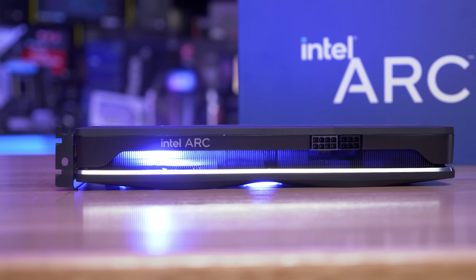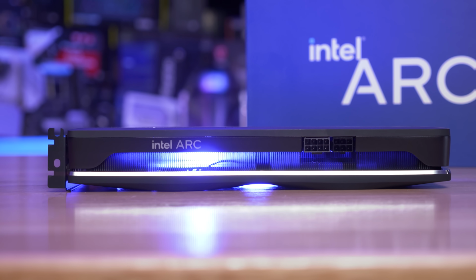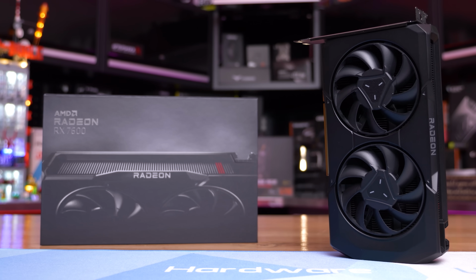though of course, in the past we have found that it is only able to roughly match parts like the RX 6600 and RTX 3060, so how will it stack up against this newer generation of AMD and NVIDIA GPUs? Well, let's go find out.